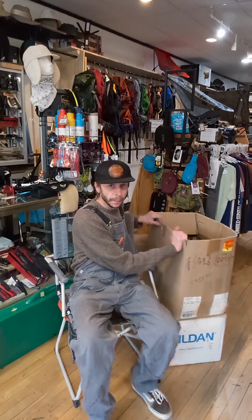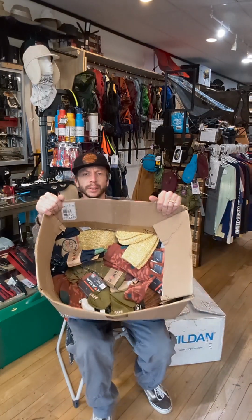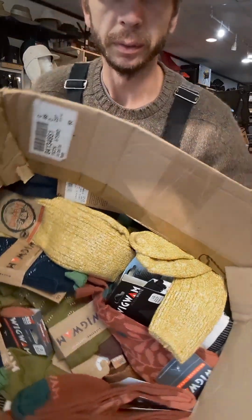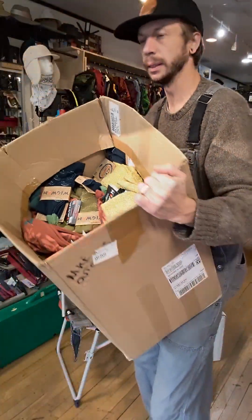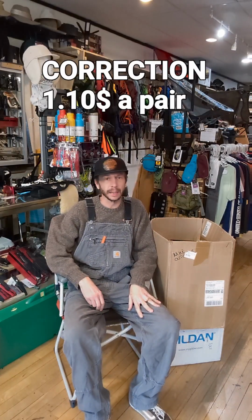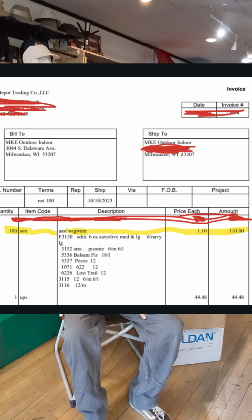This right here is a box of 100 Wigwam socks. 100 brand new, amazing, thick, synthetic, not wool, Wigwam socks. We are being provided these socks for $1.15 a pair. So we need to raise $115 to donate the first box of socks, and then we can keep the drive going.